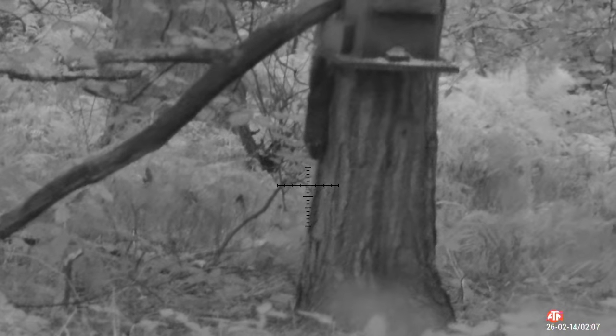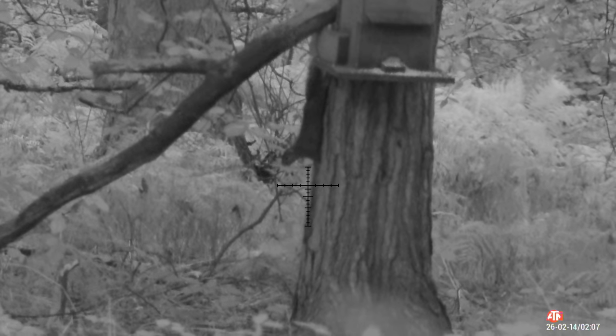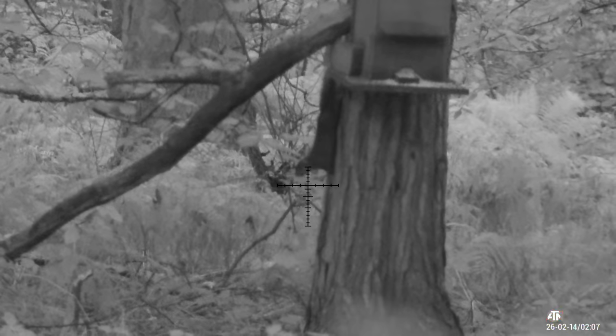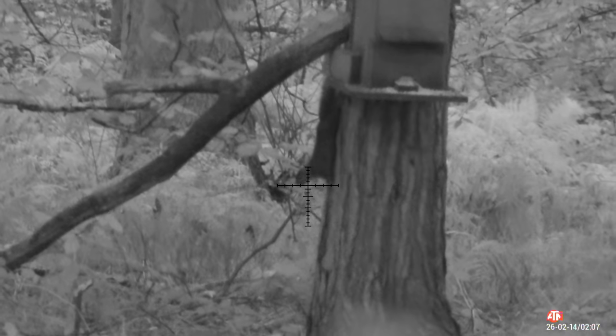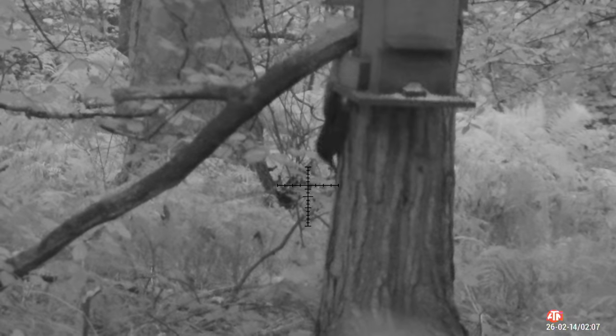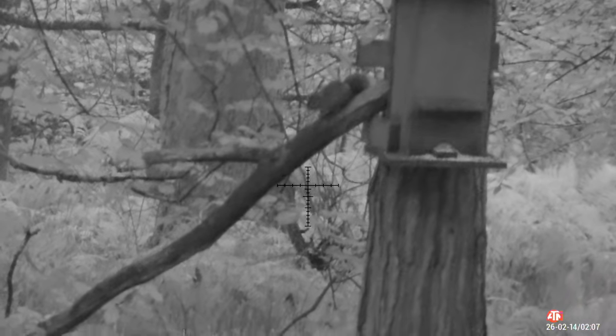This weren't very long at all, probably 15 minutes from the first squirrel arriving. And I see another visitor coming up to the feeder. It's still dark, it's still gloomy, so I've left the ATN 4K in night mode still, and that enabled me to see the crosshairs clearly and still take some shots, when ordinarily in day mode you just won't be able to make it out. The picture would be too grainy. It's a big advantage having a 4K and being able to switch between day and night at the press of a button.